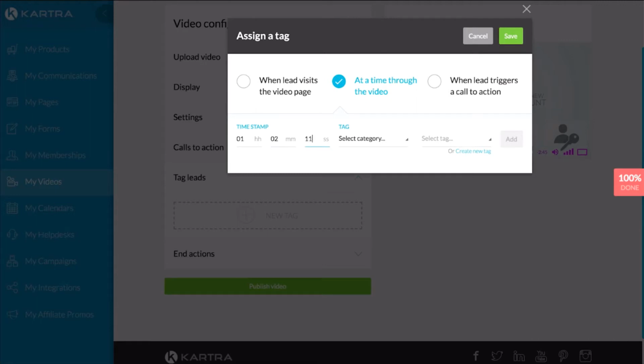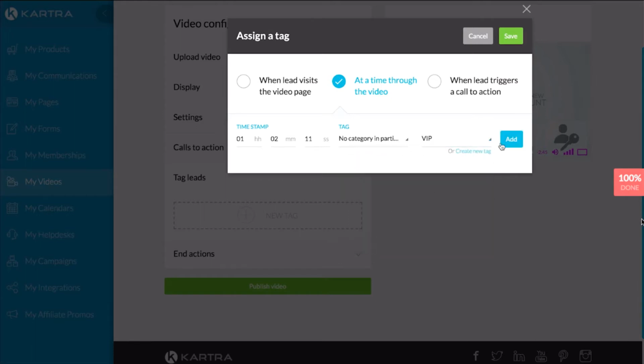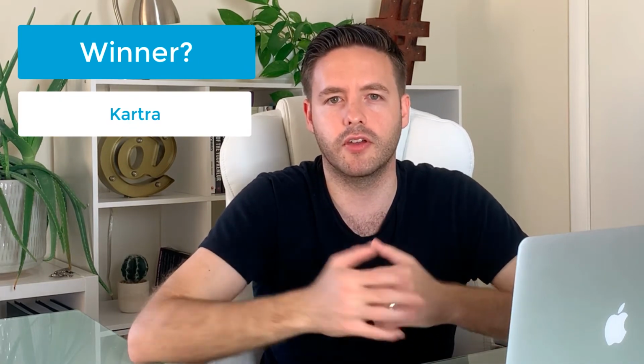I can also tag leads when they've maybe watched certain videos or reached certain points in the video. And it just gives me so much insight as to how people are watching these videos. And I can do this without having to pay any extra for video hosting software. I can do this all within Kartra. So ClickFunnels doesn't really have any of those features. So again, Kartra is going to win this round when it comes to video hosting and video marketing.